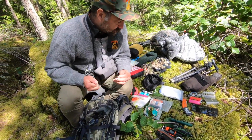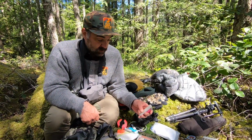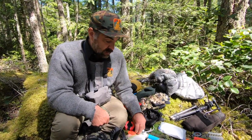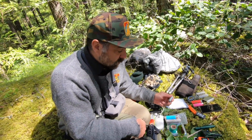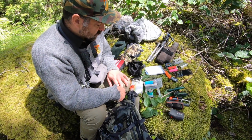Okay, what else I got here? I got my fire starting kit that goes in that bag. I don't really start a fire every day when I'm hunting, but if I do, then I've got my candle and my lighter. I got a couple lighters because that's an essential for safety for me. I've got a little bit of what we call duct tape, super tough tape here, and that's great for patching stuff, and also if you need it in a first aid situation.